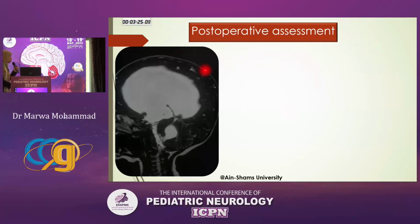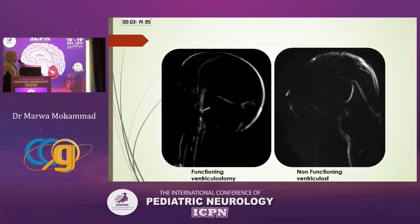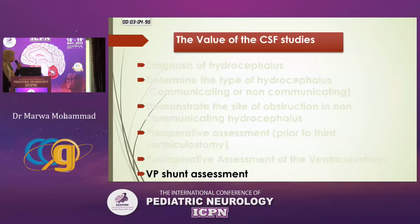Post-operative assessment for presence of different membranes. On phase contrast, no flow here in the third ventriculostomy. This is a normal, excellent functioning ventriculostomy, and this is a non-functioning ventriculostomy using phase contrast images. Last one is VP shunt assessment.